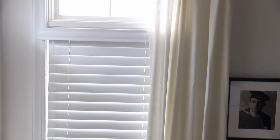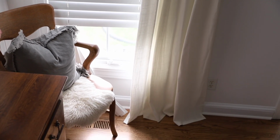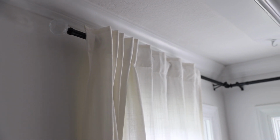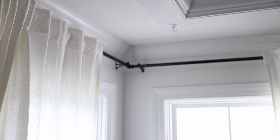So I was brainstorming, trying to figure out what I could do to manage this situation without spending a ton of money. And finally I decided, what about getting rings for the curtains that are in there and just completely taking the blinds down altogether? One of the reasons we don't use our curtains is because they are a pocket curtain, and so they just didn't slide very easily, and so we didn't use them, we just left them in place.